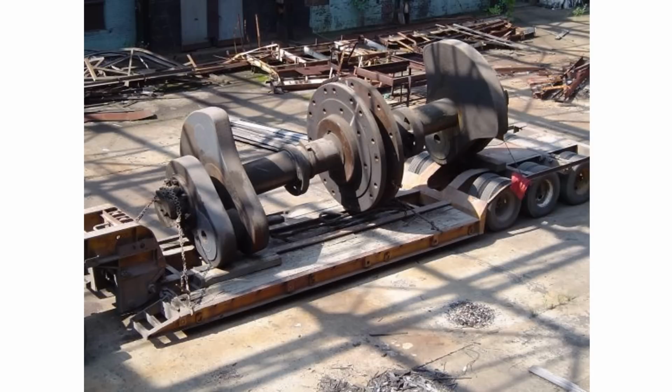Well, there's a picture of the Tod Engine crankshaft as it was coming over from North Star Steel a few years ago. That's a 50-ton crankshaft right there.